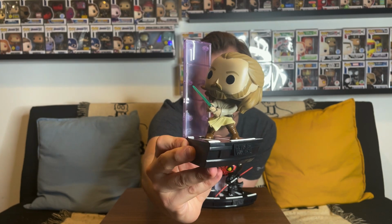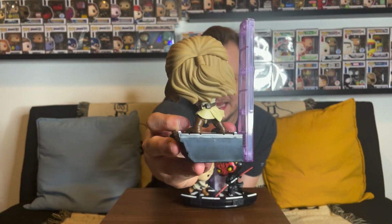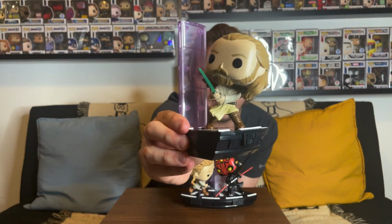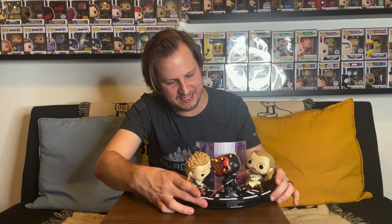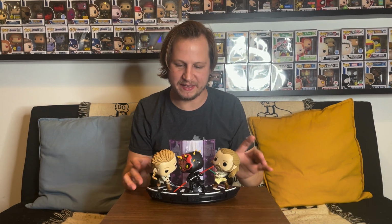Look at that. He is awesome. I love the hair. Liam Neeson plays him perfectly in this movie. That is fantastic. And with his green lightsaber and everything, the stance that he is in, the detail on his outfit looks great. Love that. And then let's go ahead and put him together here. So there you go. Now we have the look at the three pieces.